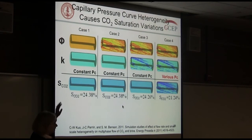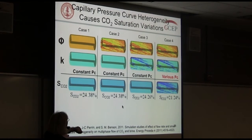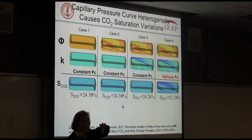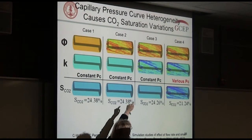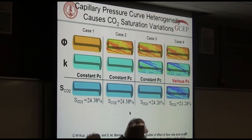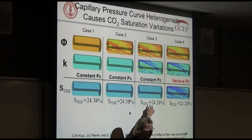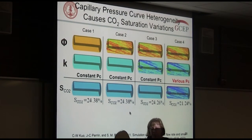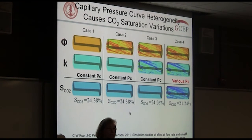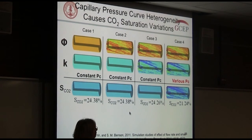The first one said, okay, if all the properties of the rock are constant, the outcome is we have a uniform saturation. The next one we said, okay, let's let the porosity vary, but everything else stays constant, uniform saturation. We said let the porosity and permeability vary. Still, this started to be really surprising. It's like, hey, how do we generate these things? Well, the only way that we could start to replicate what we see is that the capillary pressure curve, or basically the curve that describes the difference between the gas pressure and the water pressure in the pores, had to vary for every little individual pixel.